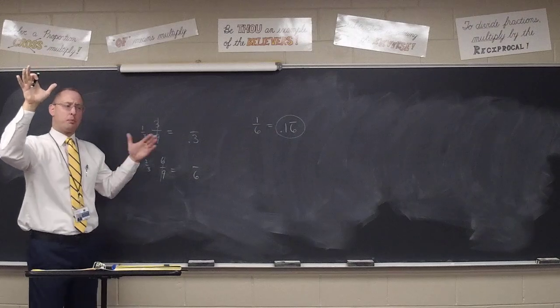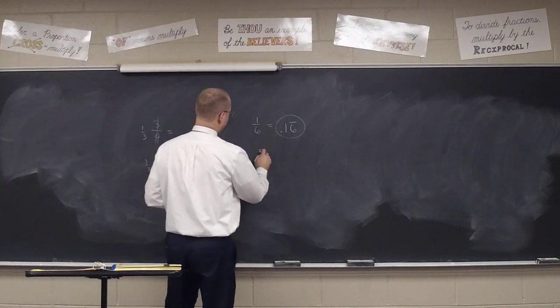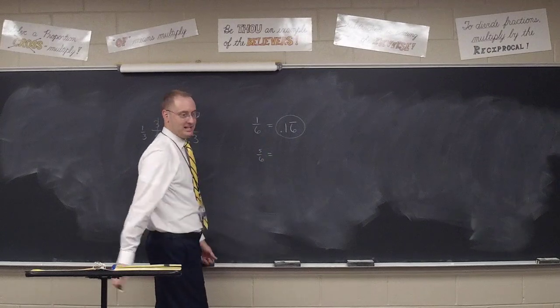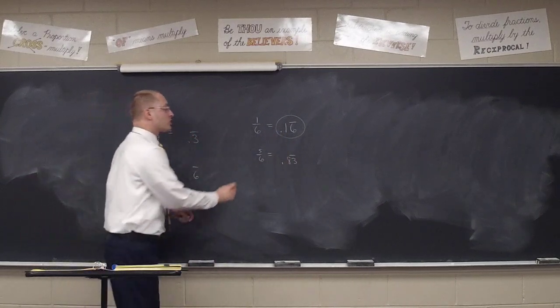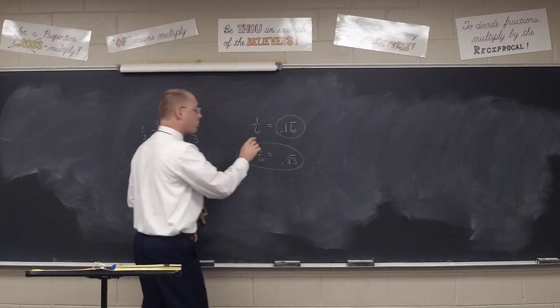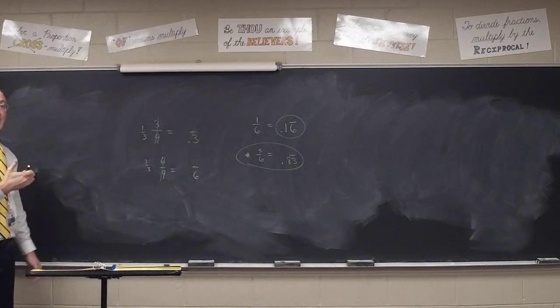So you can use that to kind of help you remember. Now, unfortunately, for 5/6, I got nothing. It's 0.83 repeating, and there's no help in that whatsoever. So put a star next to 5/6, and just know this is one that's going to take more effort. You're gonna have to work at that one.